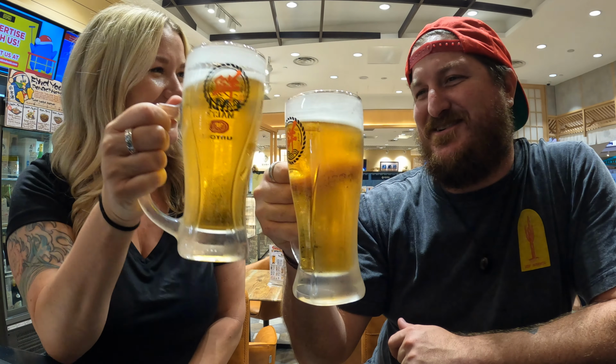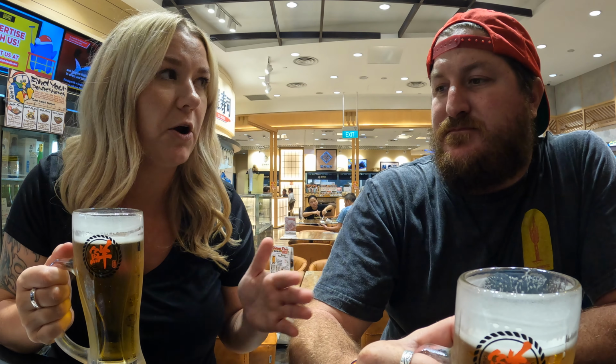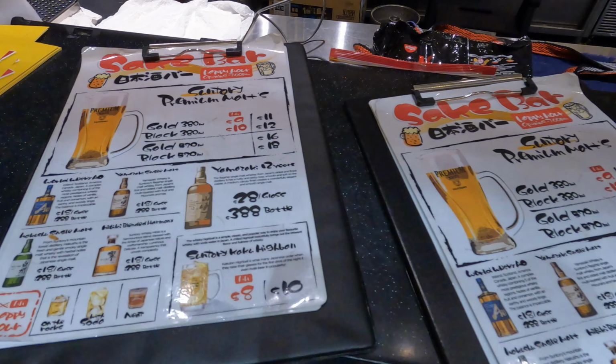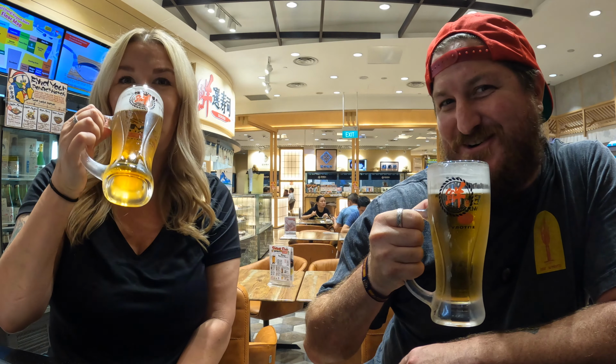Don Quixote in Japan. Got our $2 beers. Cheers. We used our $2 beer coupon for these, but the prices here without the coupon are really reasonable. So if you're looking for somewhere to grab a drink in the airport, this is where you want to do it. Yeah, you got happy hour until 7, I think, every day. So we got tons of Japanese spirits. All the Japanese whiskeys that you can't get back in the States, they've got here. Lots of good things. Jewel B1. Down to the basement. Get your drink on.